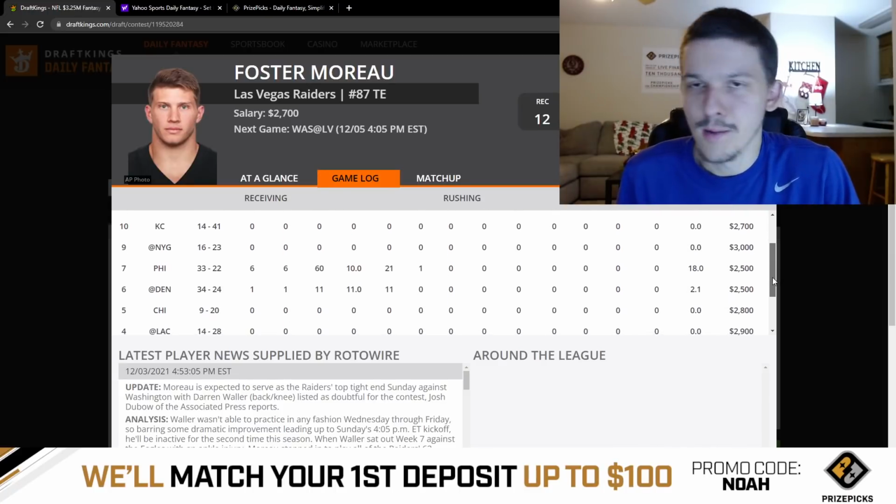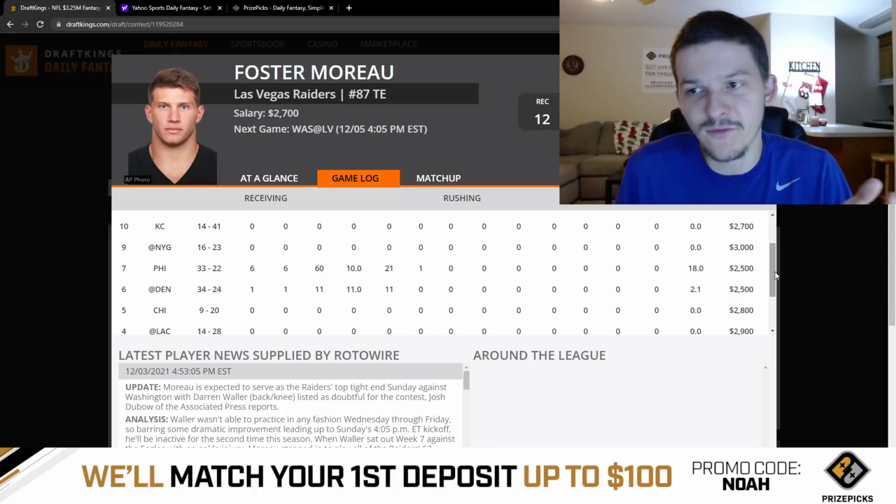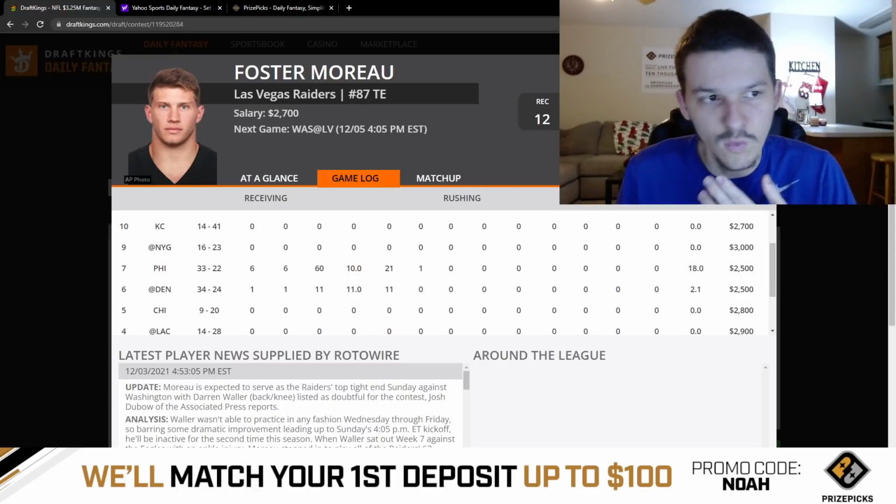Obviously, George Kittle, Mark Andrews, Kyle Pitts, those guys have upside, but we've also seen a pretty low floor from all those guys. It would not be surprising if Andrews, Kittle, Pitts all put up less than 10 DK points, because we've seen a low floor from all those tight ends. So if you really want to pay down at the position, Foster Moreau for 2,700, yeah, he looks like a really good value.